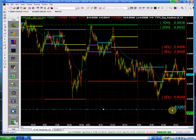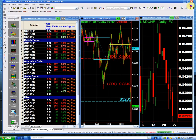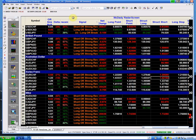And your prime momentum low is 83.40. So for you guys who don't have the software or don't know how we trade, I would be a buyer above 83.40. Okay, just to be on the cautious side. But for all of us, the long point is going to be the 83.26, and it is also my structural long.